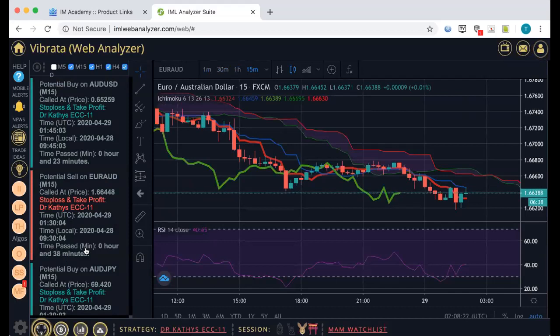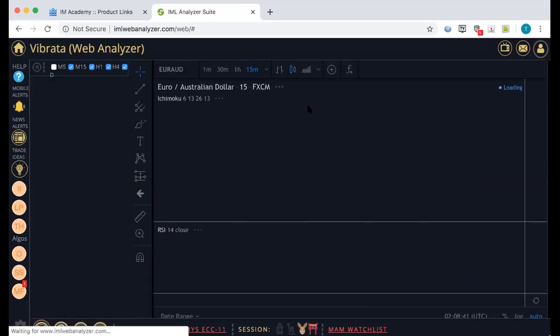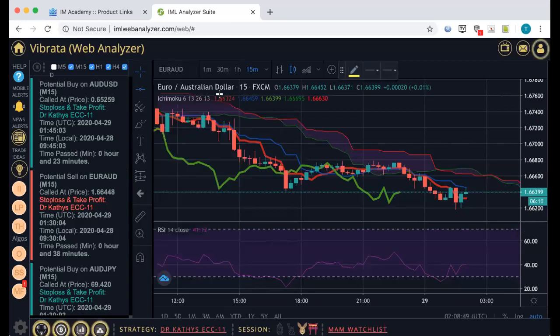The first thing I look to see is how much time has passed. I normally take my trades within the first 5 minutes. This one says 38. We're going to pretend like it says 5 minutes, all right? So the first thing I do, of course, is click on the pair so that the market comes up. And then I'm going to go to my trend line. I'm going to click on horizontal line.